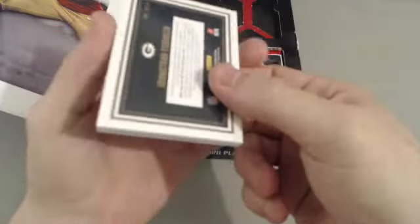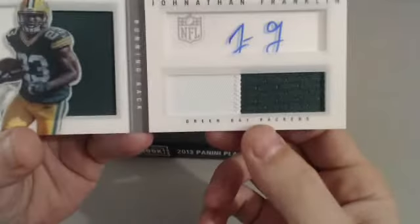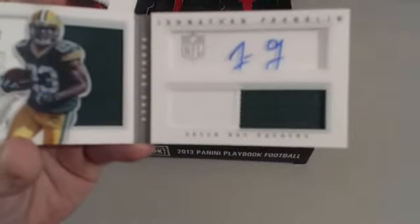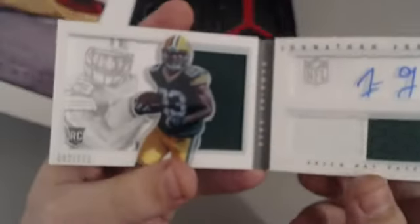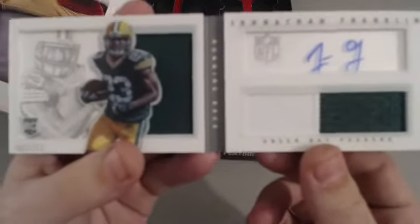It is for the Packers, Jonathan Franklin. 62/271. Nice recessed auto two-color patch. That's awesome. Two-color patch, and then there's a patch on the other side, too. Oh yeah, you have a patch right behind, actually, a picture of him.